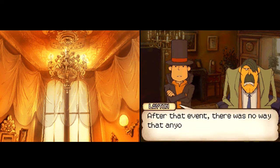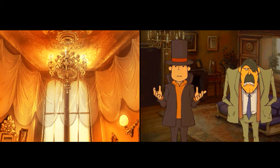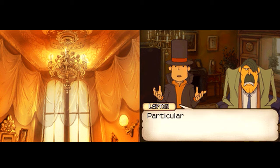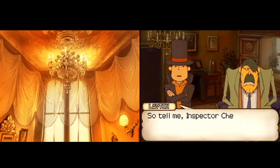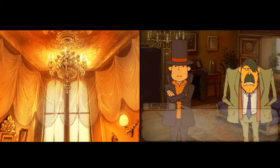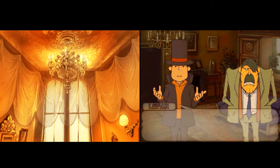And this is another thing that I imagine some people would have preferred to have been another puzzle as well, that we would have had to work out, rather than just having the multiple choice things with text dialogue. But, you know, I feel like just letting Layton do his thing here is honestly more effective.